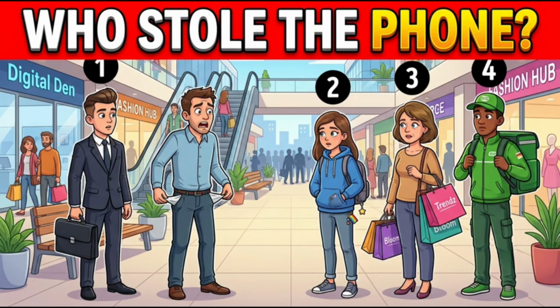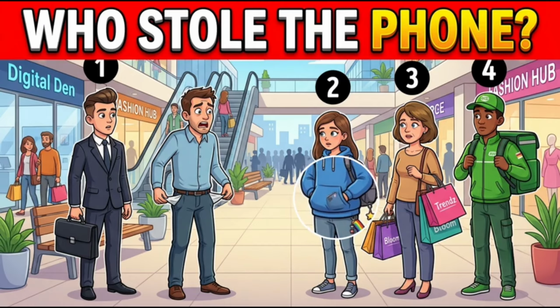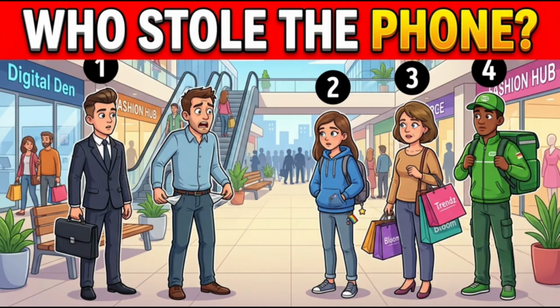Time's up. The answer is 2. Look closely at girl number 2's blue hoodie. The stolen phone is visibly sticking out of her right hoodie pocket while she acts innocent with her hands tucked in. The others have no hidden phone or suspicious items on them. That's the clue that reveals 2 stole the phone.